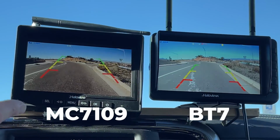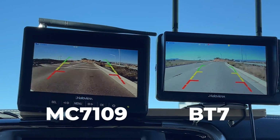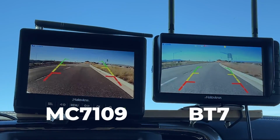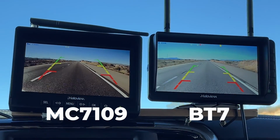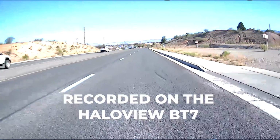I've had the recording working on the new BT7 for maybe a total of an hour or so, and it hasn't crashed yet. I haven't looked at the footage yet, but once I get back from this drive, I'll start making the video and I'll be able to see how it looks.